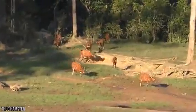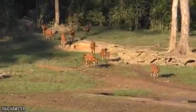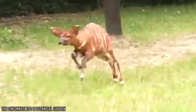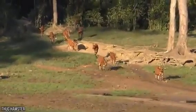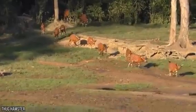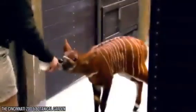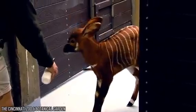Bongos can usually be found in dense African forests and are vulnerable to big snakes, like pythons, as well as leopards, lions, hyenas, and other predators. There are reportedly just 100 bongos left in the wild, which makes them a very rare sight, unless you visit one of the animals at a zoo. So now that you know what a bongo is, check out what a baby bongo looks like.